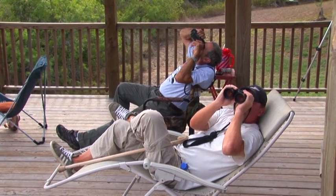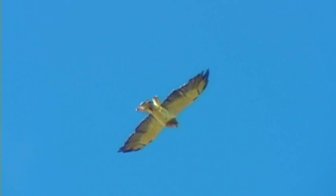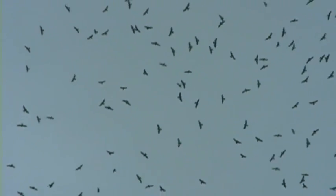I tell you, the Hazel Bazemore County Park has been known for hawks literally since the American Indians were here. But in terms of getting an official watch, we started the first full season hawk watch here 15 years ago. It lasts for 3 months, August 15th till November 15th. And it turns out it's the largest hawk watch in the entire United States, one of the largest in the world.